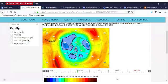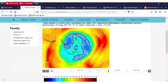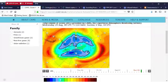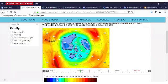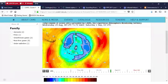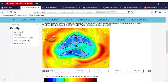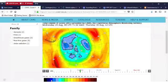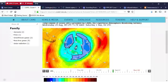Wow. Yeah, and I was explaining that the hole is much thinner, and it's gotten so much bigger. Here's the Antarctic, and this aqua blue is what we're used to seeing as the lowest reading, and that's 220 Dobson units. Then this purplish blue is 200 Dobson units. This darker blue is 175 Dobson units. And then we're getting this other blue at 150 Dobson units. This is the lowest I've seen it since I've been watching it.